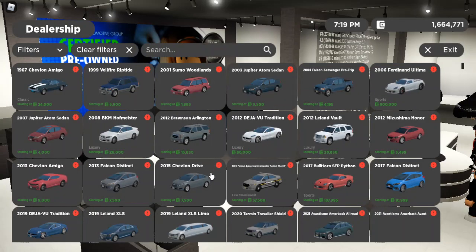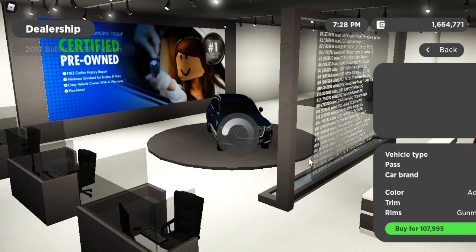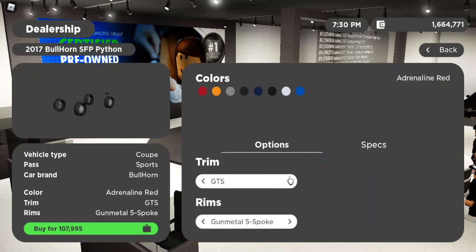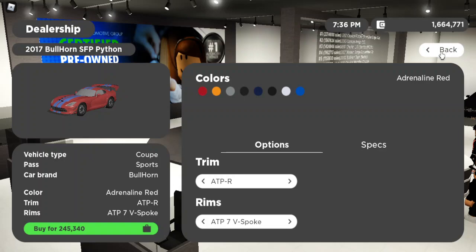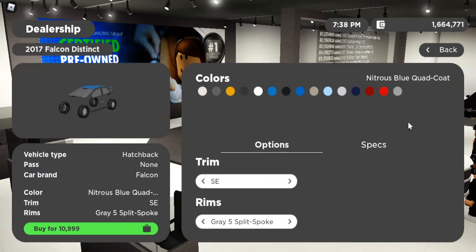Now, there we have a newly updated Ford Taurus, which overall isn't bad. Then we have a SFP Dodge Viper. We have the GTS, we have the ATP R, and we have the ATP. And overall, yes, this was redesigned. The trims were redesigned.